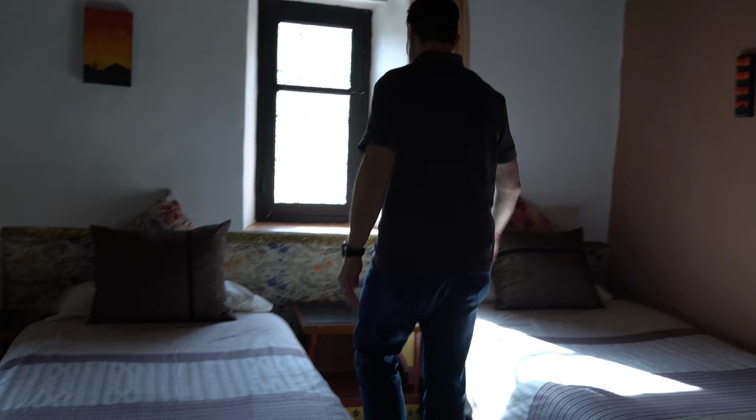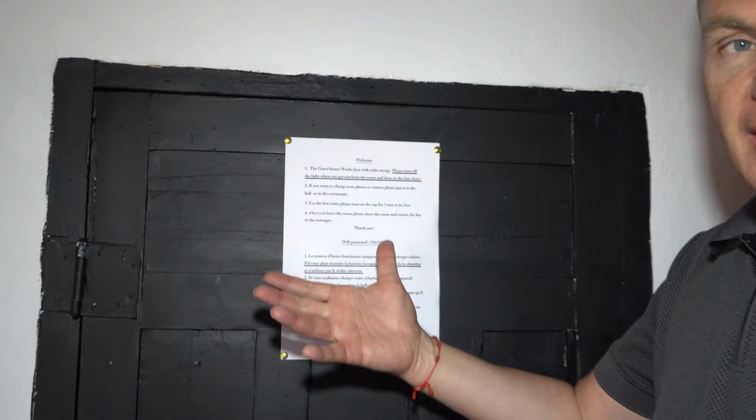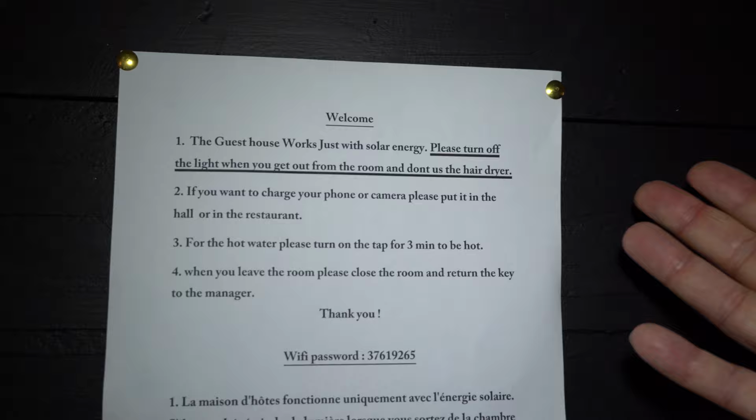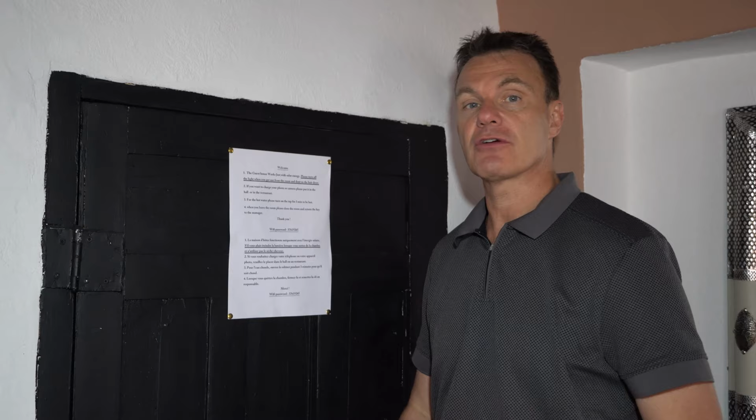So if you're staying in this Riad, this is one of the only places that actually has electricity, and it's obviously asking you to conserve energy. So it's asking you to turn off the lights when you're not here and conserve the water. And if you want to charge your equipment, your phone or your camera, you can just plug it in outside over here. So there are places for you to charge your equipment as well. Just a small hint when you're staying here.